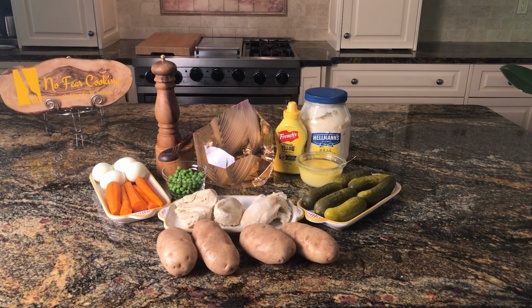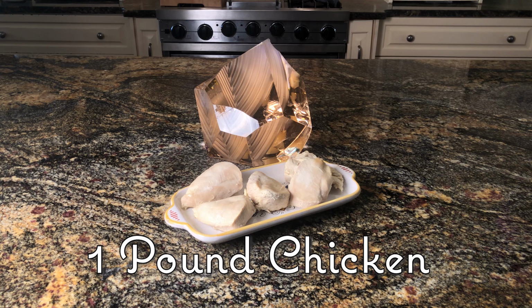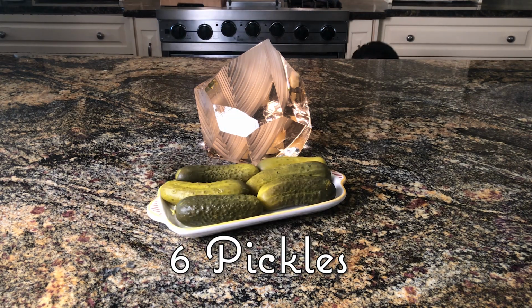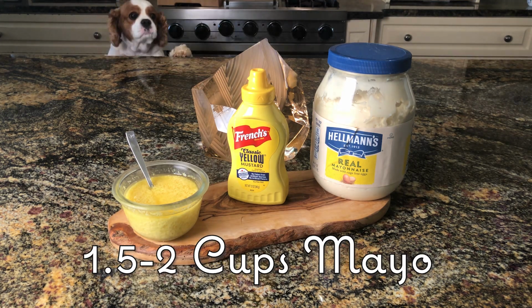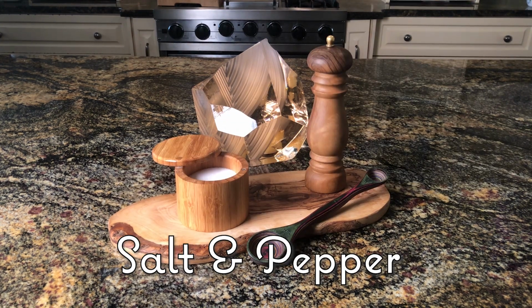For today's recipe, these are the following ingredients. You need 4 potatoes, 1 pound of chicken, 4 eggs, 5 carrots, 6 pickles, 1 cup of peas, 2 to 3 tablespoons of mustard, 1.5 to 2 cups of mayo, as well as salt and pepper to taste.